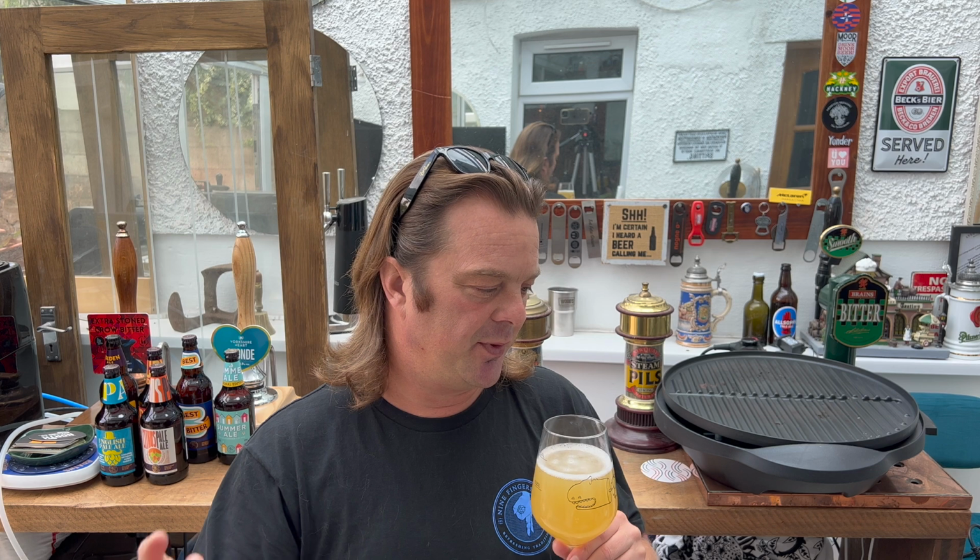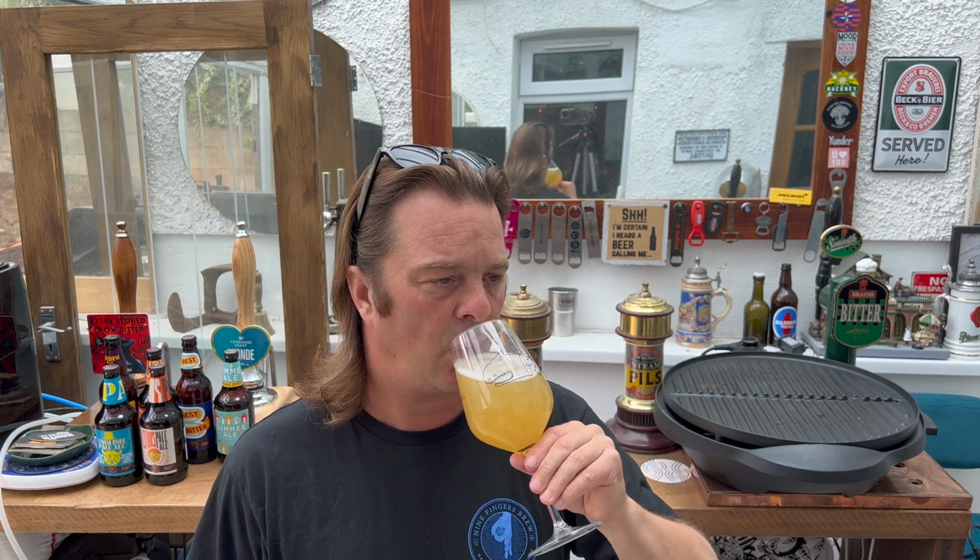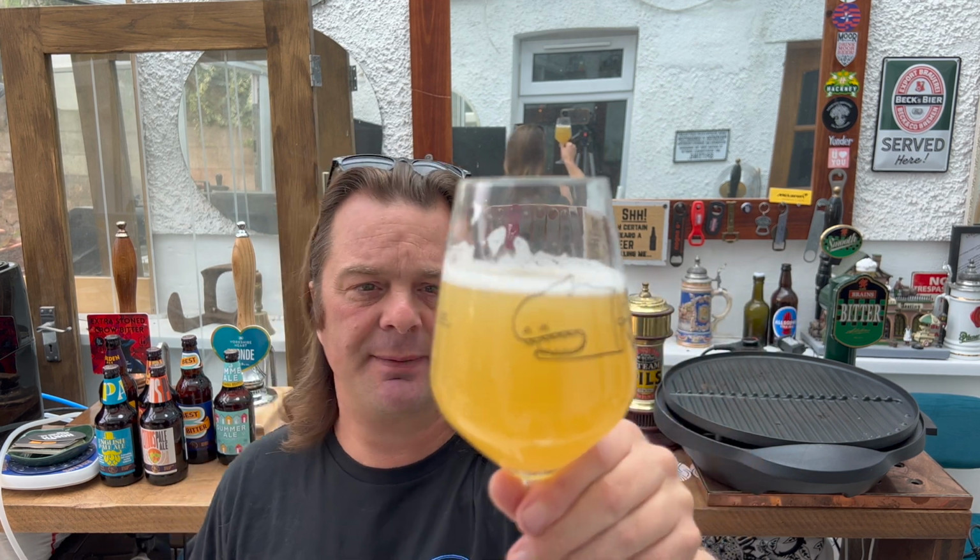Do I want to be drinking massive 7.4s and 7.2% ABV IPAs and stouts? Do I want that, or do I want something a little bit more sessionable? And I think if you do decide to buy these new beers in Sainsbury's, it's not bad to start off with an American Pale Ale. It's very drinkable, it's very refreshing.